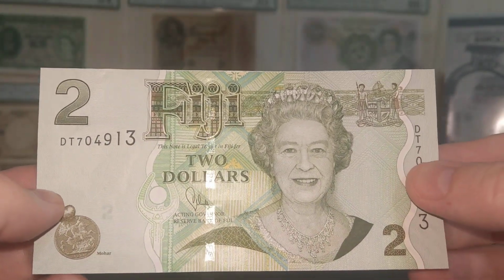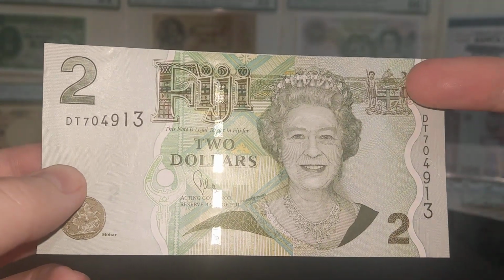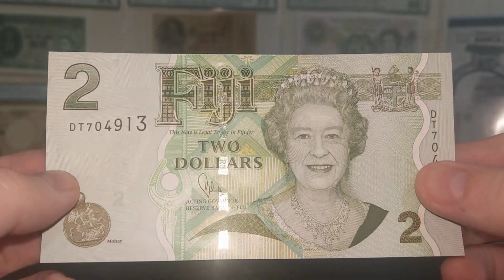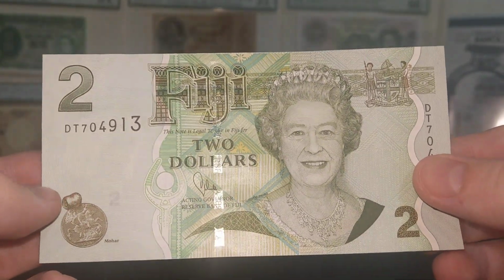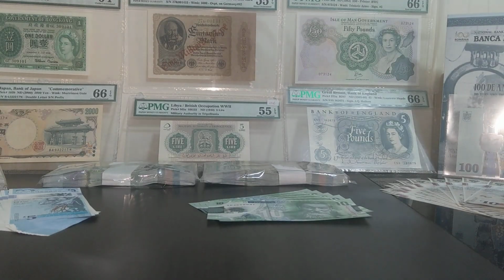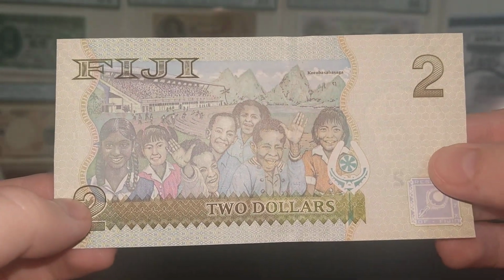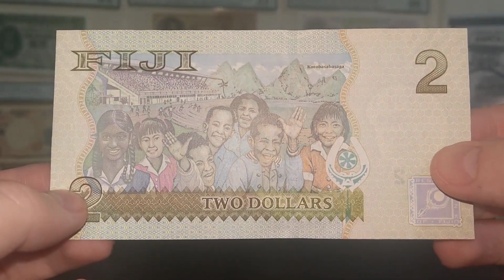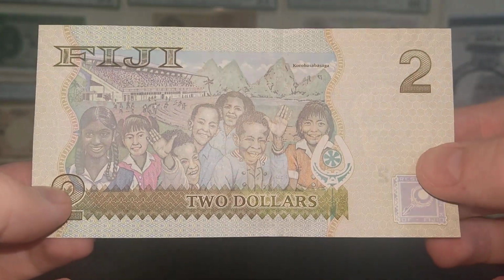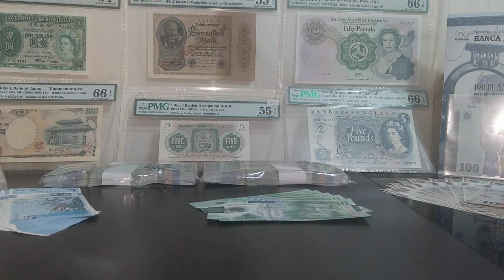And you can see we've got lots of detail in these banknotes. We've actually got the coat of arms of Fiji, which is featured in their national flag, and lots of symbols of Fijian culture. If we spin it around and look at the back, you can see we've got a group of Fijian children attending some kind of sports event. It looks like a track race. Very nice. So yeah, that's the $2.